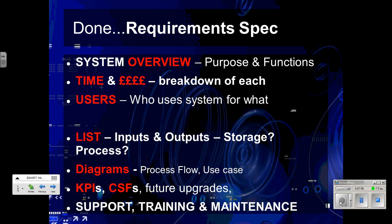So the requirement spec is a big, very important part of any project. What exactly is it? What are the requirements? What is the thing that you're building? What does it need to do? That's what the requirements are. The requirement specification is basically you being specific about what your system is required to do. That's what the requirements spec is. It's specifying what your system needs to do in order to be considered a success.